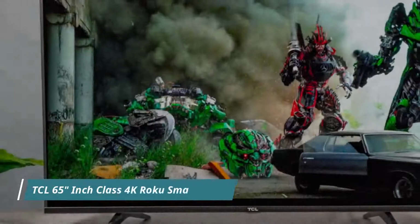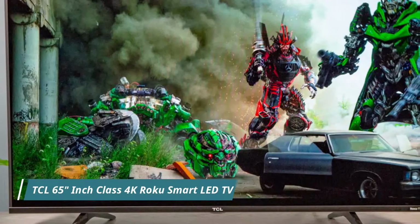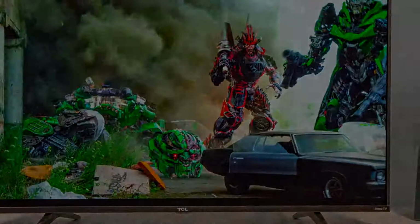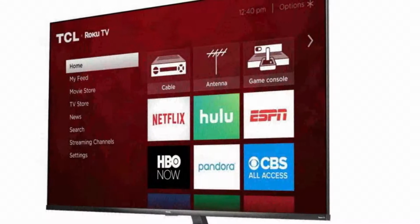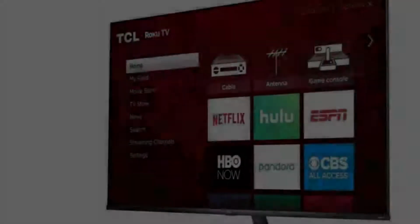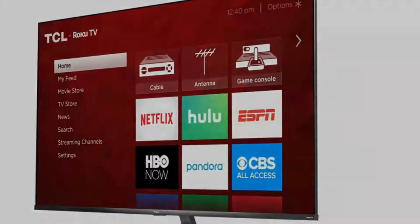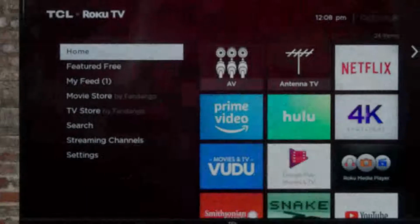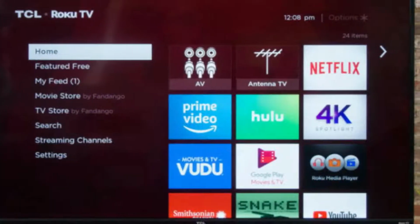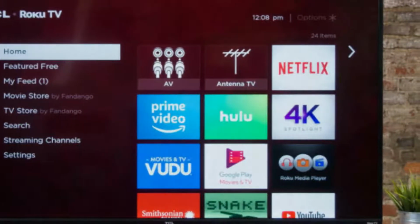Number 1. TCL 65 inch Class 4K 2160p Roku Smart LED TV. An updated version of Roku is finally in the market. Roku is just one of the best at such a reasonable price. Now it has updated some of its functions, and the better version will serve you best. As always, with this cheap 65-inch smart TV, you can stream 4K Ultra HD resolution perfectly.